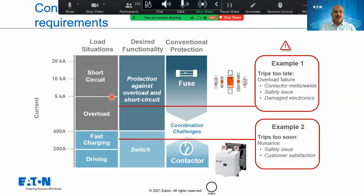And then of course, short circuit due to various reasons. So these are the four different load situations. And to address these situations, we have provided the conventional protections in the form of a fuse and a contactor. A contactor will take care of these two events, and the fuse will come into play whenever these extreme load situations occur.